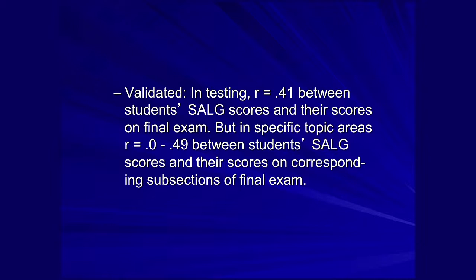Various people have adjusted them to their own needs. But that's sort of like a very open model. All right. It's been around long enough to have gotten some validity figures. In the validity testing, there was a correlation of 0.41 between students' scores on the survey and their scores on the final exam. That was overall.